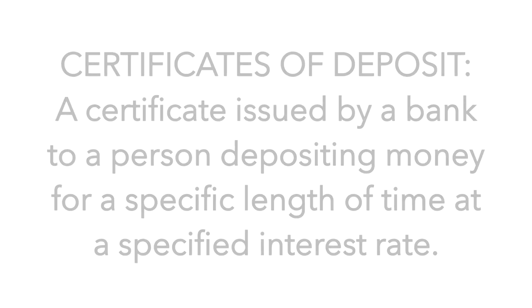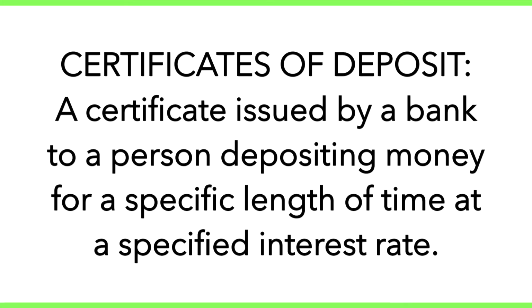The last option is certificates of deposit. So these ones may not be as liquid as the other options, but again, it could be a good place to keep your emergency fund for not a very near emergency. There's a way that you can use certificates of deposit to really earn a good interest, because the longer that the money is in the certificate of deposit, the higher the interest rate.